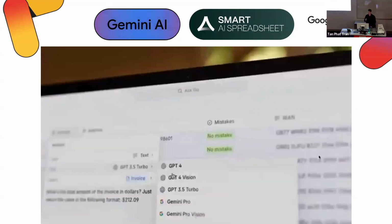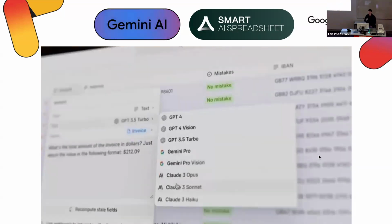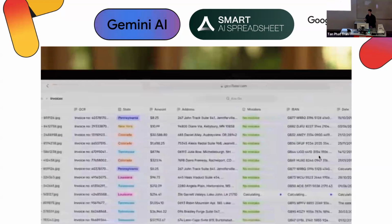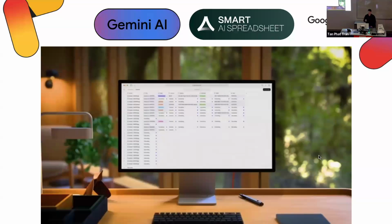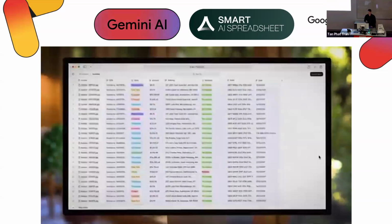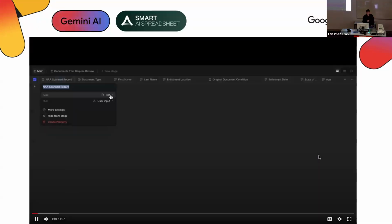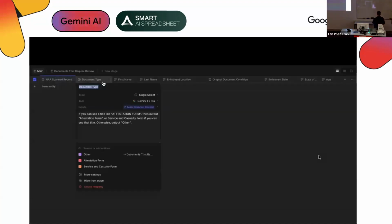Just imagine if you're a company with thousands of legal contracts, and you wanted to know everything about your company's liability and exposure in each contract. Rather than going through each one individually, you can use this technology to hone in on exactly those ones you need to. So Gemini and smart AI spreadsheets are now a perfect combination for this task. Here's a real-life example, and I'm going to get Derek to talk you through it. Thank you, Andrew.